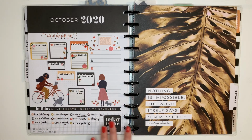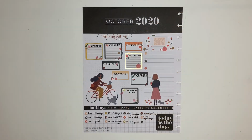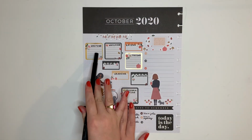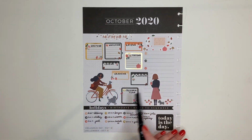I already did my birthdays section. I didn't actually end up filling in this focus on section. I might do it after the fact. I know that's kind of cheating, but I do that sometimes. So let me just take this off the discs. What we have here is writing, watching, eating, loving, trying, wearing, planning, and celebrating.